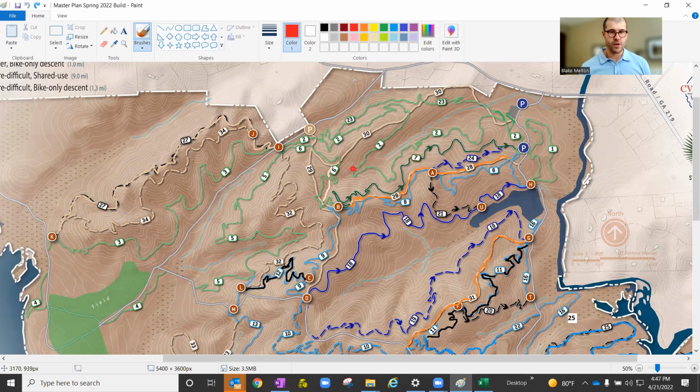Now, you've got to remember how easy it is to climb up here. So you're not going to turn around and fly downhill without pedaling.